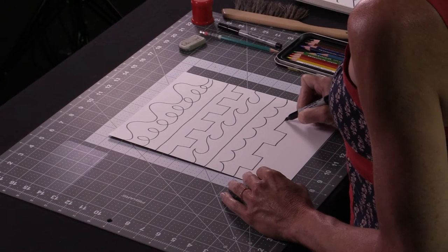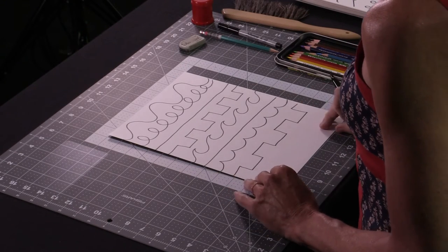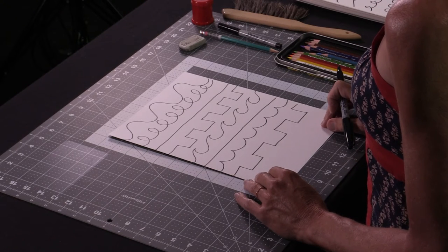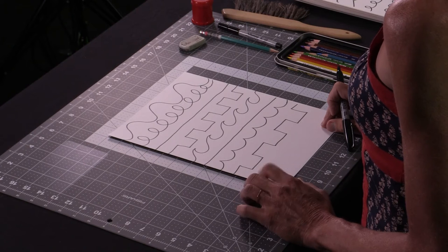See, this one's a little farther apart. A little bigger, a little wider. Still looks just as fun. I'm looking over there at my list. Maybe something I haven't thought of before.